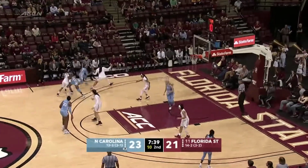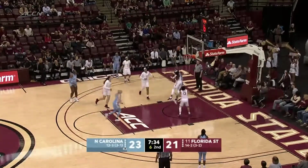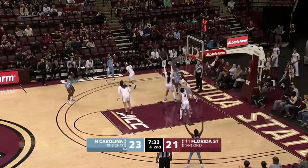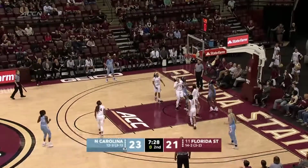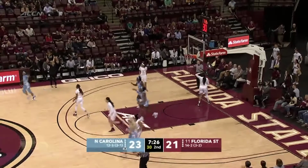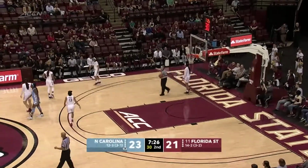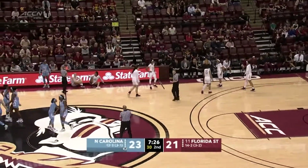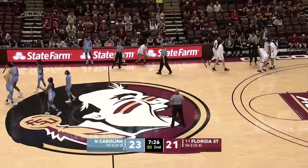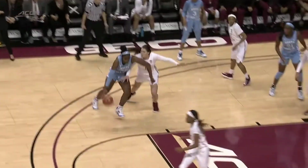.11 on the shot clock for the Heels right now as Florida State makes some work defensively, and then a blocked shot held on to. 2 on the shot clock. They're going to have to look at this one, I think. That was very close. Looking at it live, it felt like it was a tick late, but yeah, we'll have to take a look at that. I thought the ball was still in her hand as she was finishing that play with zeros.